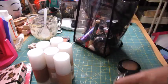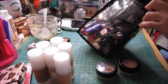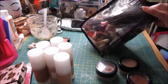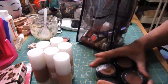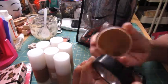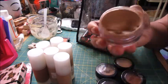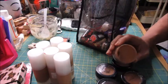These are some foundations, to me some of the better foundations. I don't particularly care for them being a cream foundation, but being a makeup artist, a cream foundation was the best thing that I could use, because this particular cream foundation would allow me to really not use any concealer, because this could be considered a concealer as well as a foundation.